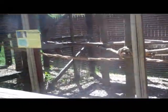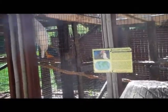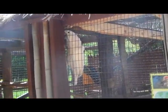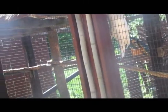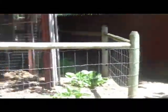So here's the macaw. I ended the clip because I want to get some pictures of doves. I've seen people have pets of these. And they're usually found, like, in Australia. And there's another macaw. That is a blue and gold one. And there's another one over here.